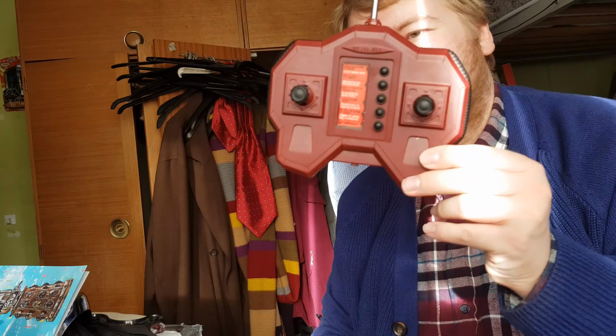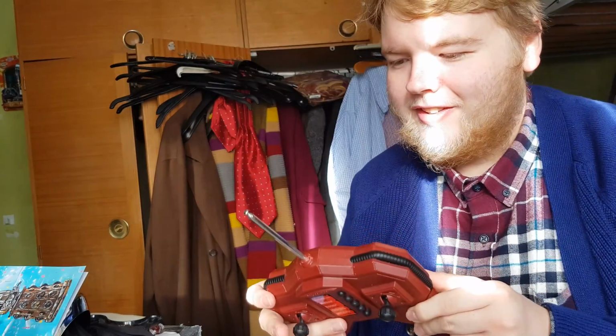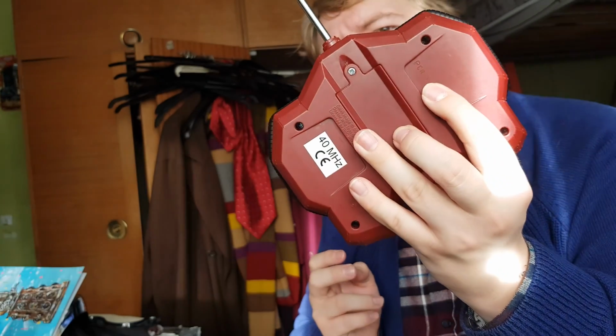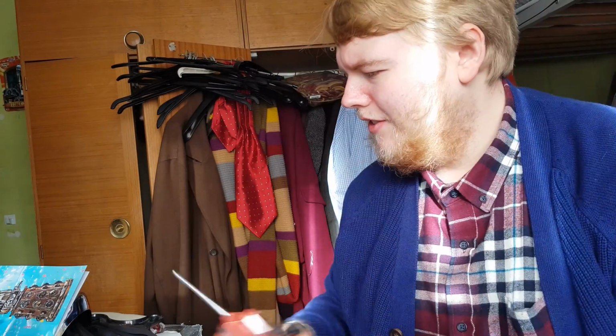So here's the remote. And now instantly, basically 99% of people are knowing what this is. That screw's gone a bit soft actually. I don't know if you can see, that's gone a bit soft.